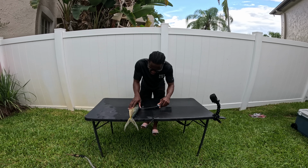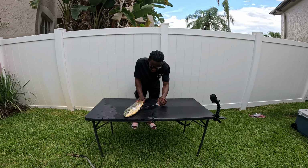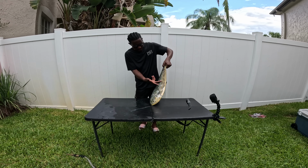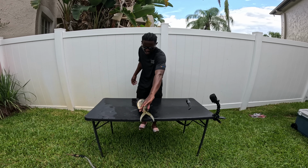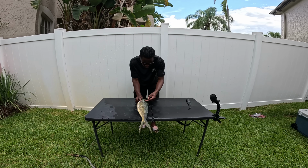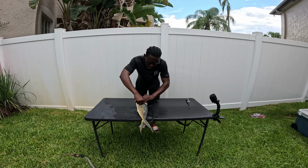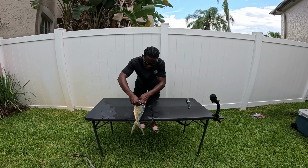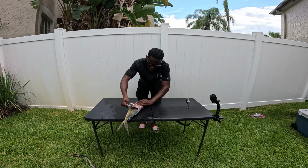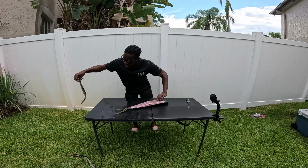Just make your outline there. Now we're down here on the bottom half of the fish, just continuing to outline it, just like that. Alrighty, so our fillet is completely outlined, and just to save me a headache of cutting through the skin, we're gonna grab the skin right here. Just gonna peel it right off. Just hold on, just like that.